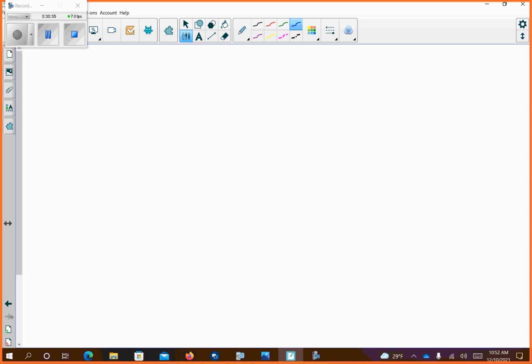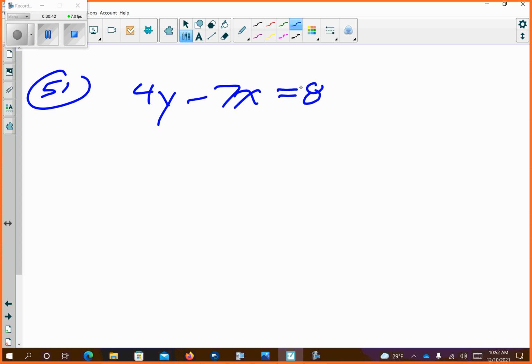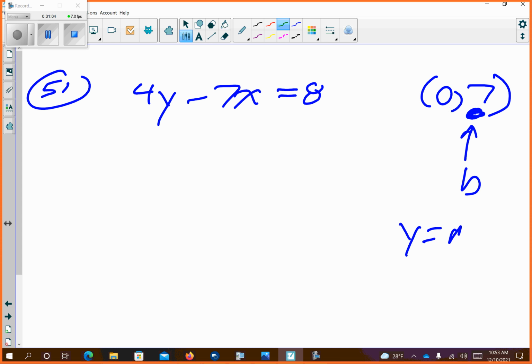Almost done. 51. 4y minus 7x equals 8. And you have this point. What can you tell me about this point that's given right here? What's 7? What is this 7 right here? That's my b value, right? So y equals mx plus b. So right now I know y equals mx plus 7.